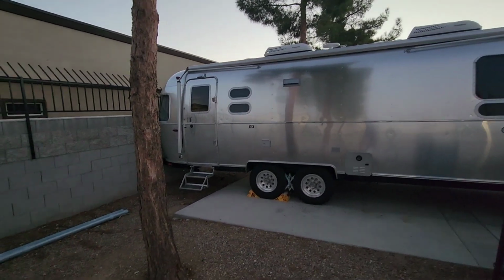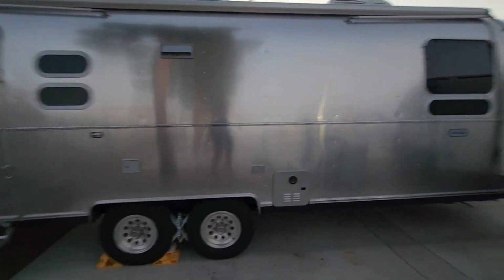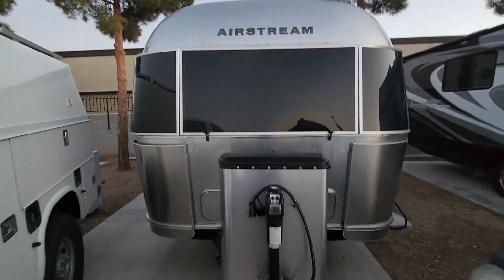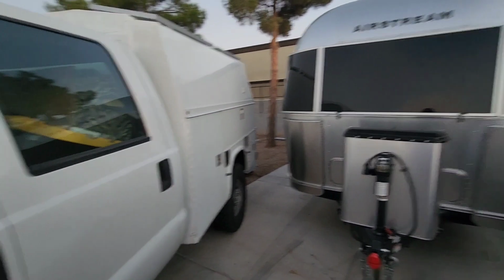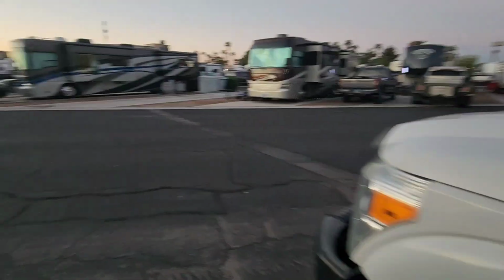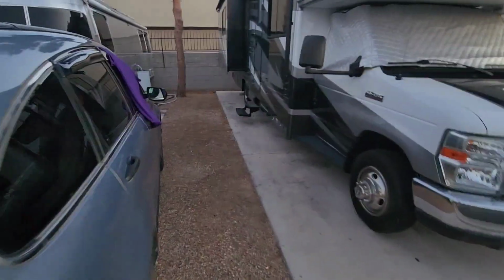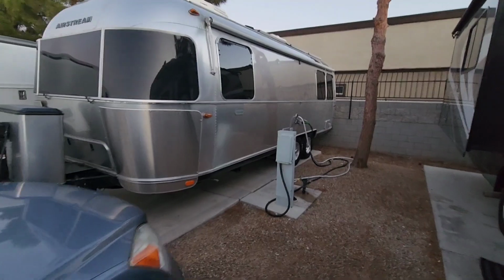This is my dad's Airstream that he bought with his friend, when they get the tags in. And I believe it's a 2021 Airstream. And I'll show you the other side. And I'll also give you a tour of the inside.